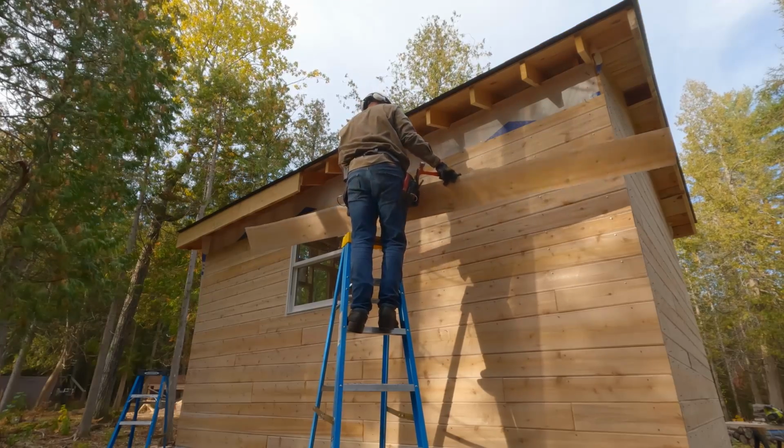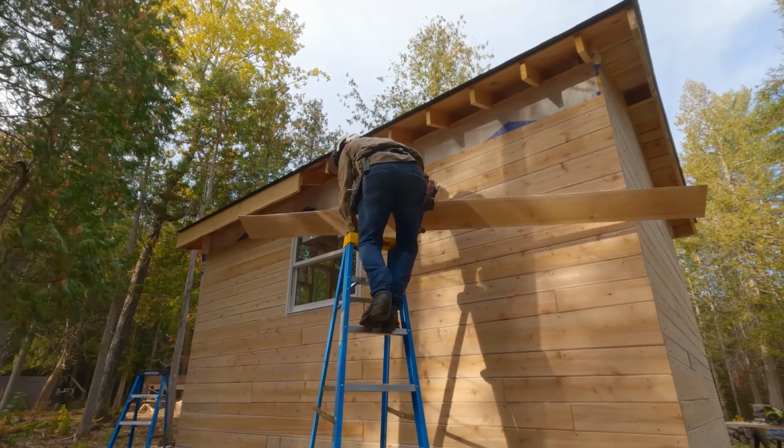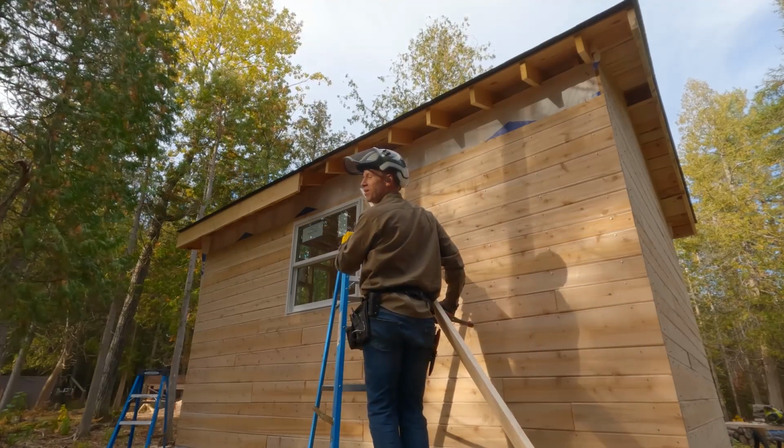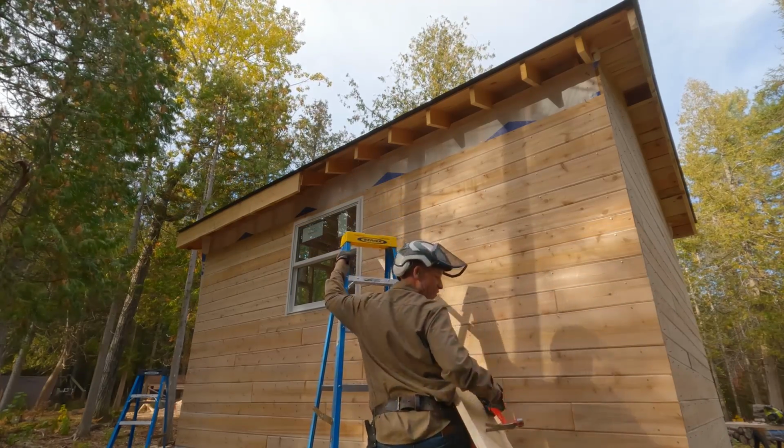Yeah, sweet. Man, I'm a smart dude. Smart enough to know I'm not a great builder, and I sometimes plan ahead for that fact.